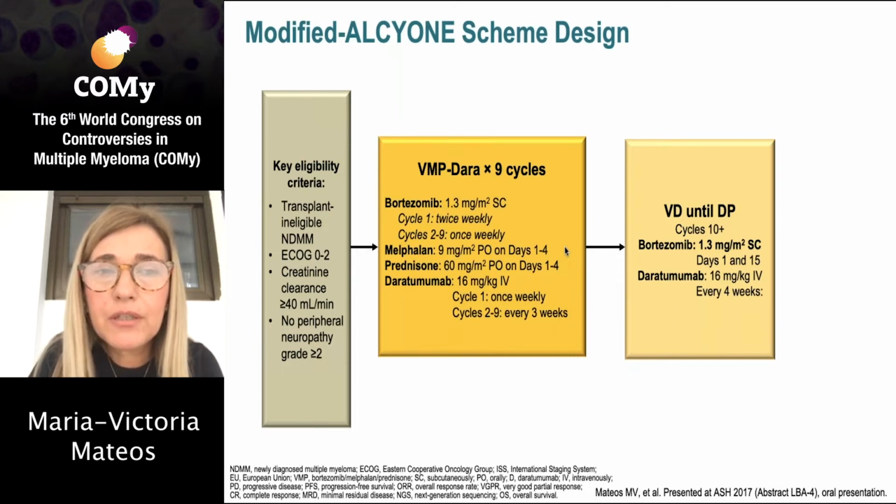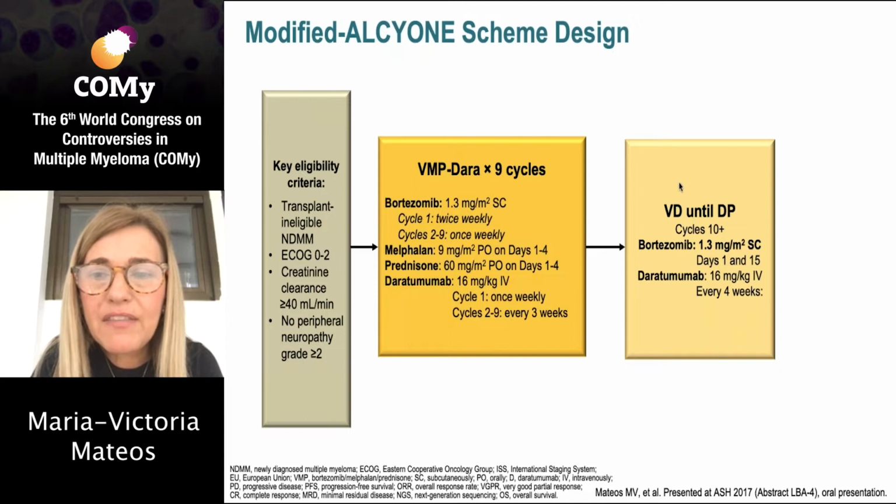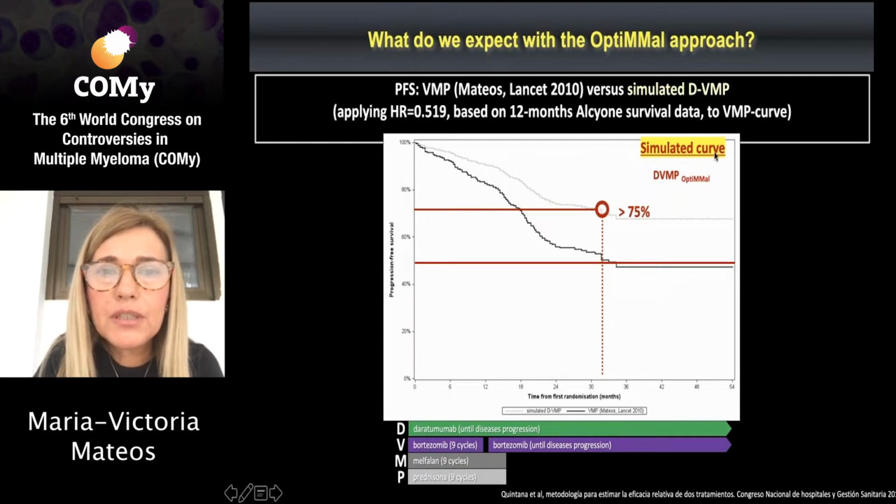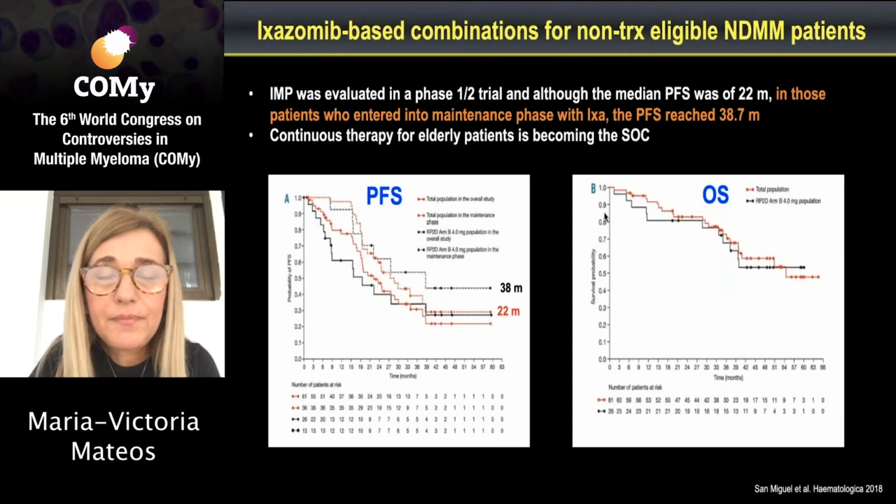And if you remember, I asked you to keep in mind the progression-free survival curve from the Alcyon study, because the Spanish myeloma group is going to try to optimize the progression-free survival curve from this study by the addition of bortezomib as maintenance. And this is an observational study, and this is what we will expect from this optimal approach. This is a simulated curve, but using bortezomib as maintenance, we expect to improve significantly the progression-free survival.